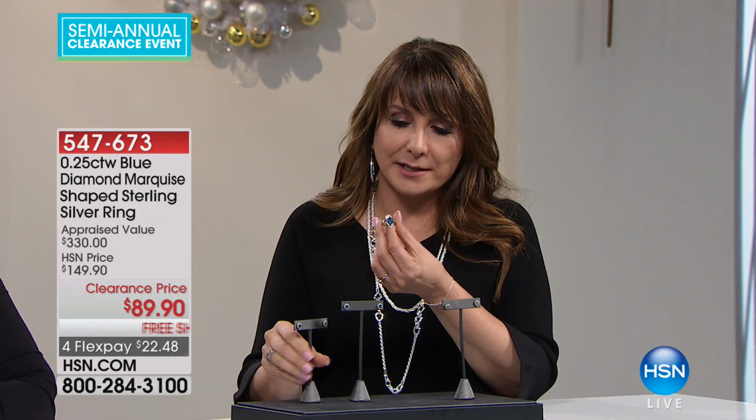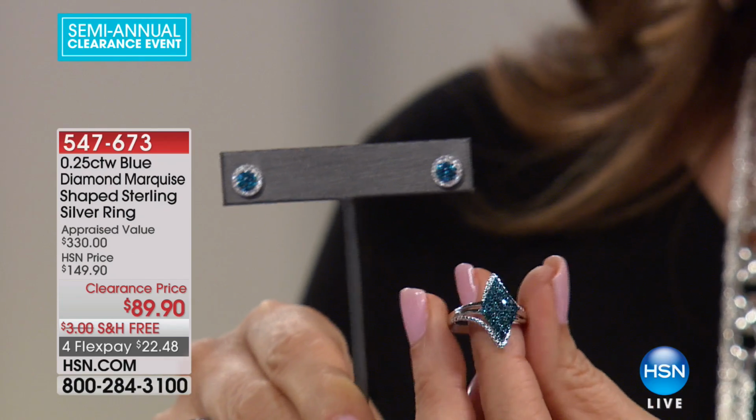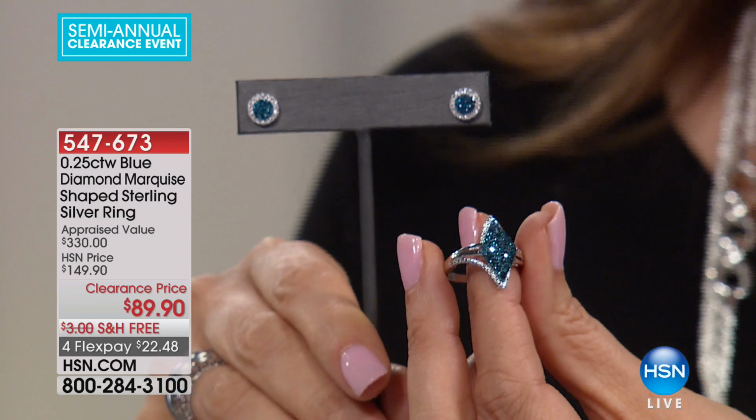Okay, blue diamonds at $89.90. Now in this case, it is perfect to go back to these earrings. Where are my blue guys? Here they are. And it's one of those exquisite designs. Oh, Diane. $149 is remarkable that we can do day in and day out here at HSN. Appraised value, $330. Today at 40% off. You're receiving your blue diamond ring.